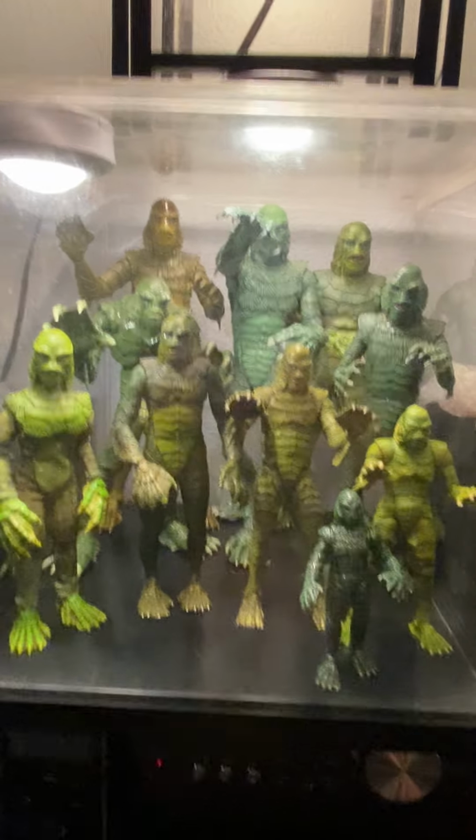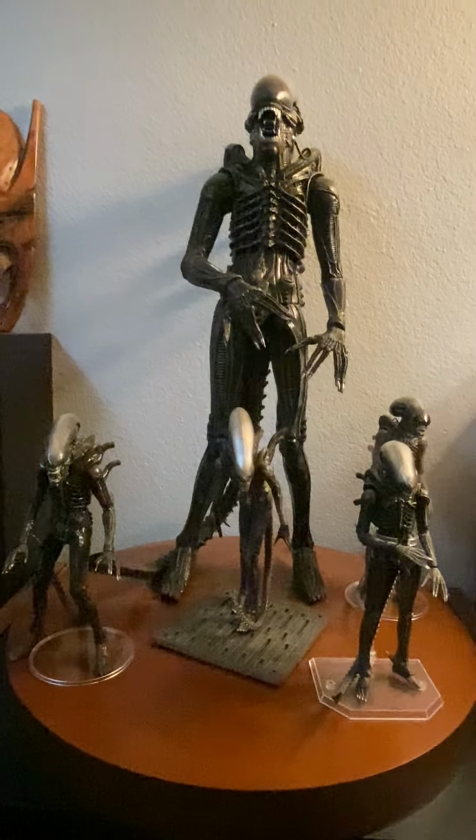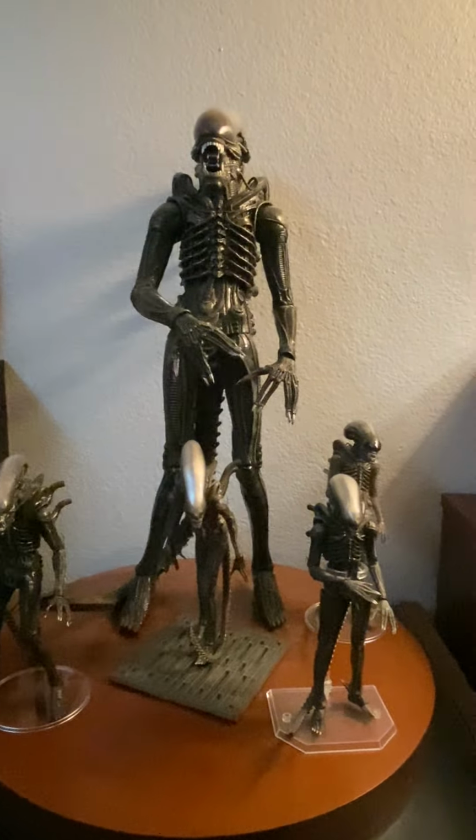Hey guys, I thought I would just show off this little creature display that I have. Let's see, I've got my little alien display up where I've got my favorite aliens that I own. I own a ton of them. I have a whole giant 3 foot long box of those, just the 1/4 sized ones, and then I've got a whole nother 3 foot long box of alien, that's everybody from NECA to Hot Toys to Kenner to Hasbro to Hiya Toys, everybody that makes them.